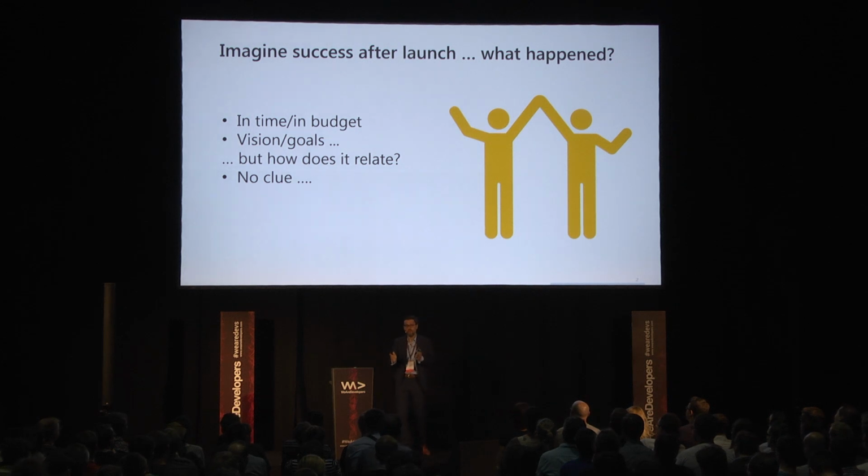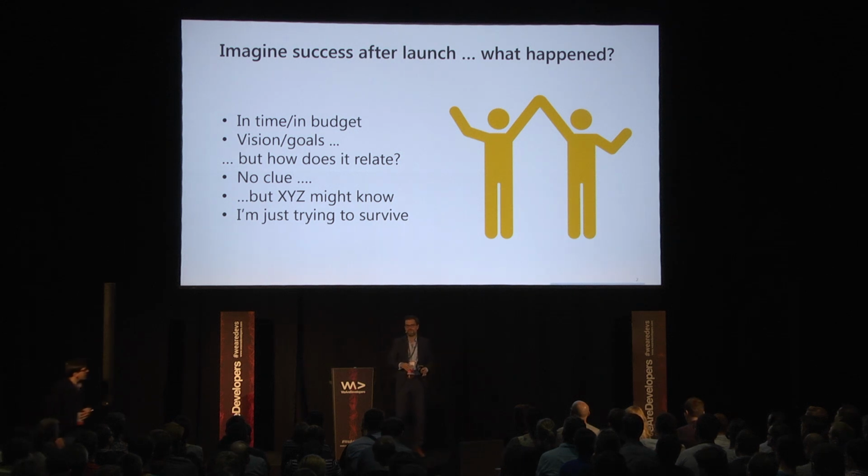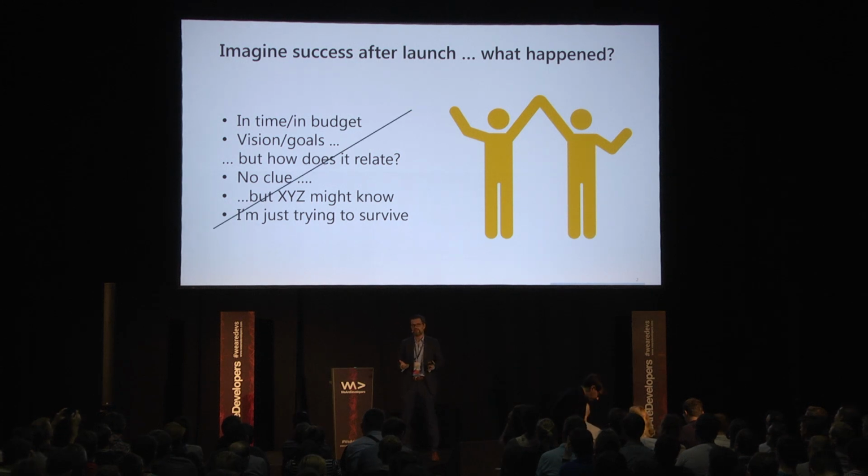Some people say, I don't know why we're building this. I'm supposed to do it, but I don't know why. But somebody else might know. And some people just try to survive somehow and say, I don't care about this, I just try to get through my day. All of that are, as you might have guessed already, not recipes of the second secret ingredient that you need for success. And I want to present you some aspects that might contribute to your project's success.